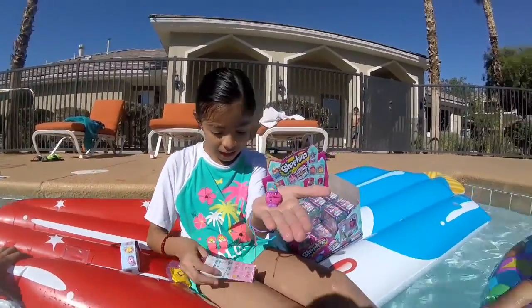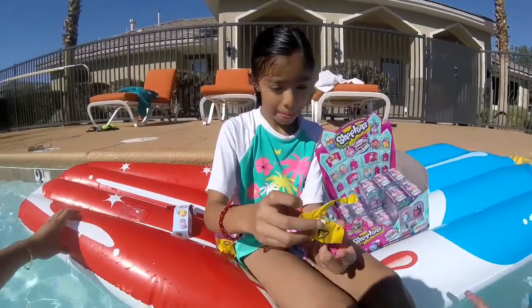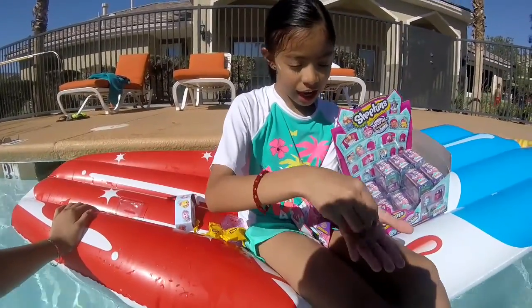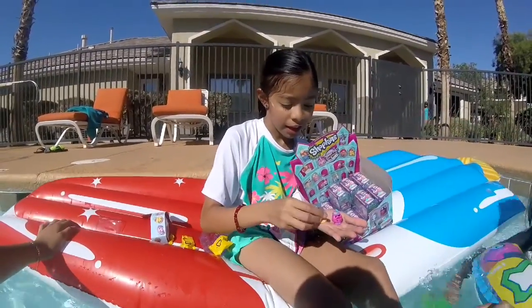Luna, say hi, Luna. Yeah, look at Luna, Luna and her floaty. This is Natalie's floaty. I got it for her birthday. I had that one. Oh yeah, this is the one that Natalie got for her birthday, guys. Her popsicle one. Oh, I have that one. And that video will be at the end of this video, guys, so go check it out. We used to have that one.